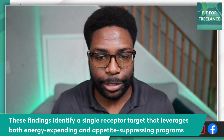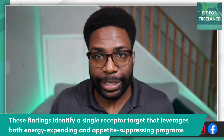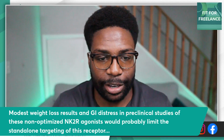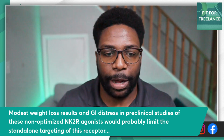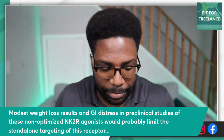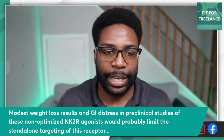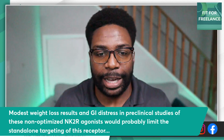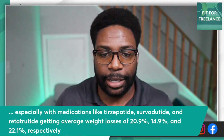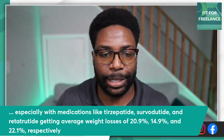These findings identify a single receptor target that leverages both energy expending and appetite suppressing programs, which has not been seen to my knowledge. Okay, modest weight loss results in gastrointestinal distress and preclinical studies of these non-optimized NK2R agonists would probably limit the standalone targeting of this receptor. So this is a potential drawback because the medication that is activating this receptor isn't necessarily optimized enough. So there are side effects, and the weight loss results aren't as strong, especially with medications like tirzepatide, survodutide, and retatrutide getting average weight losses of 20%, 14%, and 22% respectively.